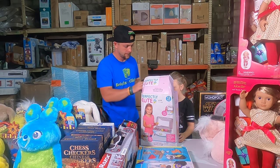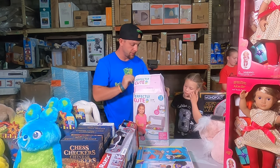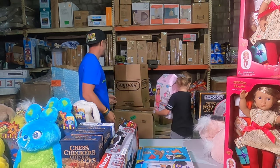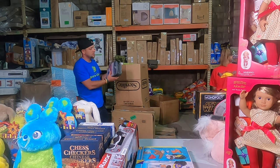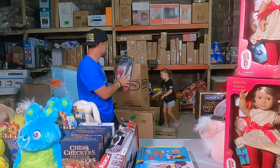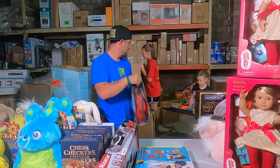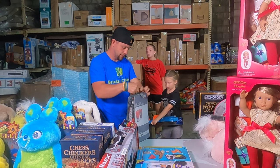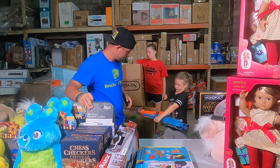Then we've got a kitchen. Kitchen that is open. So this will be something we're going to have to research. So let's go ahead and toss that over on our shipment. All right, moving on. Look at it, there's some new gloves, boxing gloves, kickboxing training gloves. So we got some new gloves there. Check these out. They look pretty good to me. So we're gonna leave them over here.